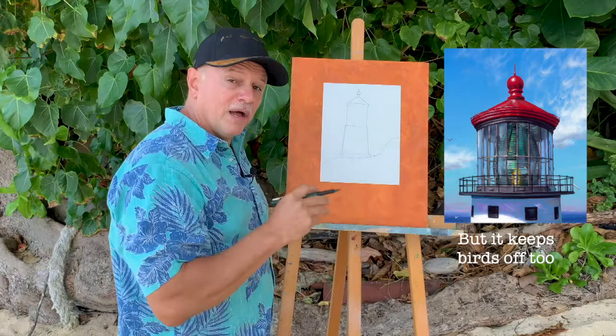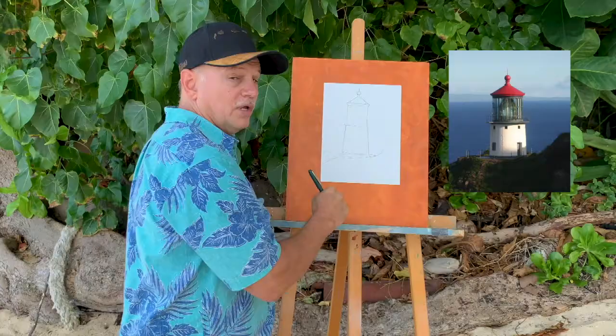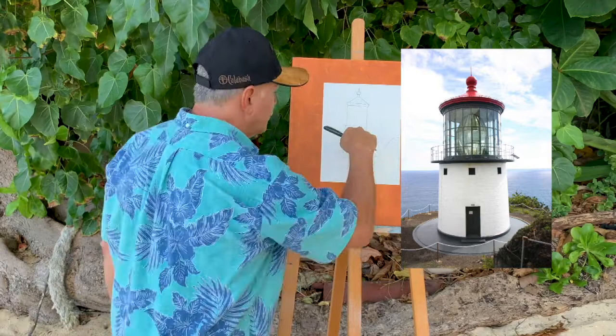Now I'm going to start adding some details. And lighthouses, yeah, they got a lot of details. So we're going to do our best here. Around the base, I am going to give it a little bit of a curve. You notice that when you're looking at a lighthouse dead on, that line is going to be nice and level. But as you look down towards the bottom and up towards the top, the lines curve just a little. Yeah, you see how I curve this top just a little? So slightly. And I curve this top just a little. That gives the viewer the impression they're looking straight on here, but looking down and looking up there.